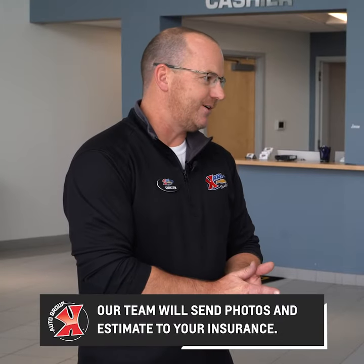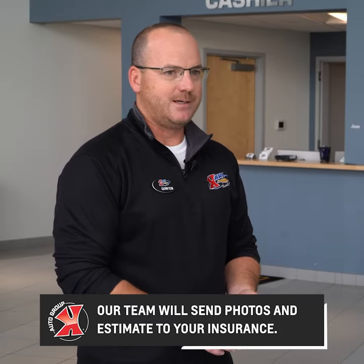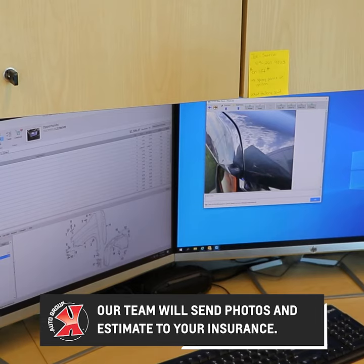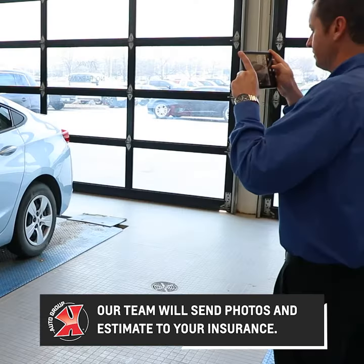Once you've started a claim with the insurance company, we'll send them the photos and the estimate. They'll review that against your policy, and they'll get back with us on a plan to proceed.